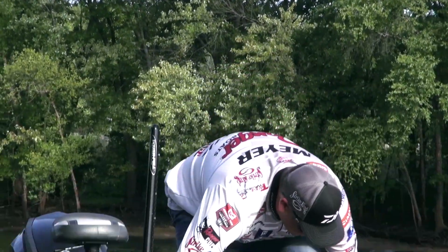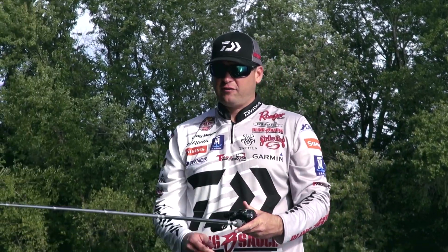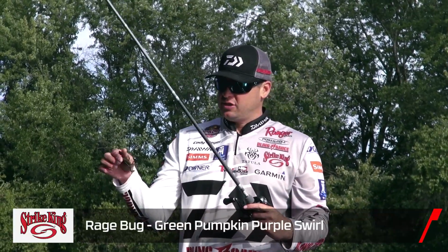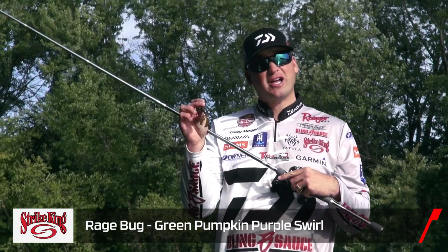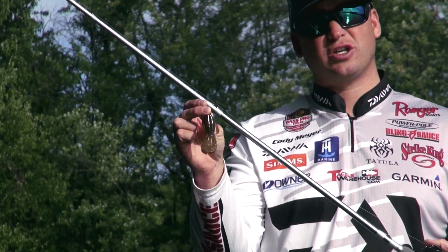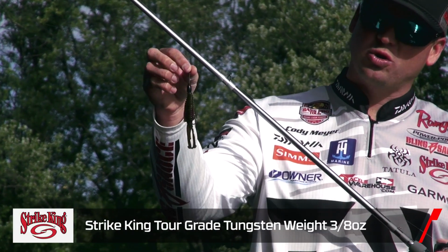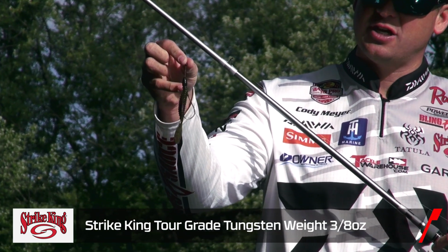Also was doing a lot of flipping this week. This has kind of been my standard flipping setup all year. Strike King Rage Bug. You guys, if you have not thrown this bait, this thing is absolutely phenomenal. A new color as well. This is a green pumpkin purple swirl. Really, really cool. Little Strike King tour grade tungsten weight, 3/8 of an ounce.